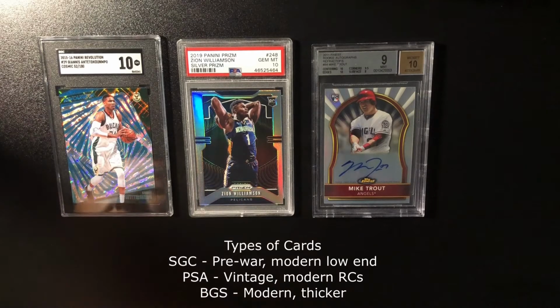So now that you know what the 3 major grading companies look for, what different types of cards should you submit to the 3? SGC has traditionally been known for pre-war cards, so anything in the tobacco era. However, they're starting to gain some traction on the modern cards with a lot of submissions going there, and I think it's too early to tell if they become a major player in the modern market, but we'll have to see going forward. So anything that is traditionally pre-war, or also something that you maybe want to get back a little faster and done a little cheaper than PSA, I would recommend sending to SGC.